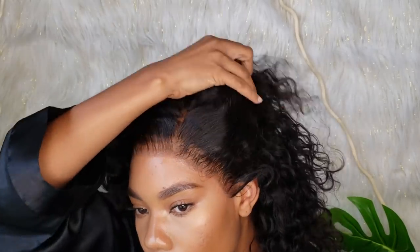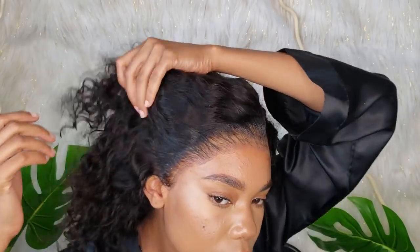Okay, so it's been about 15 minutes. So I'm gonna go ahead and take my scarf off. Okay. So far, this is what we have. Now I'm just gonna clip the hair back.